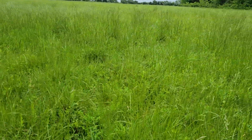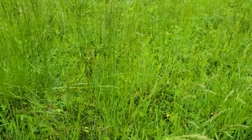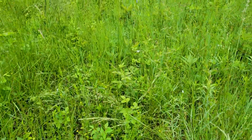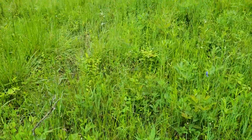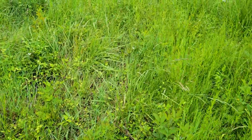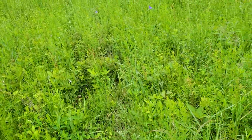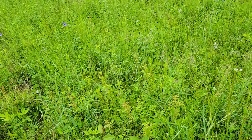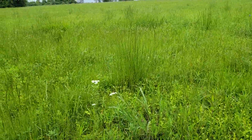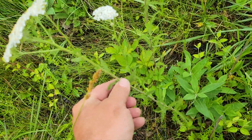So this paddock is looking pretty good. Got a pretty diverse mix of stuff in here. Blackberry briars, a little sericea, some other various broadleaves, several types of grass. Got some fescue. We've got some yarrow. This is what yarrow looks like. It's a medicinal herbaceous.